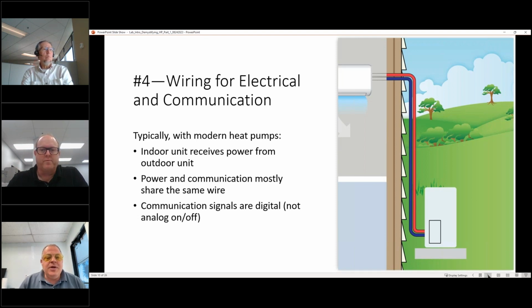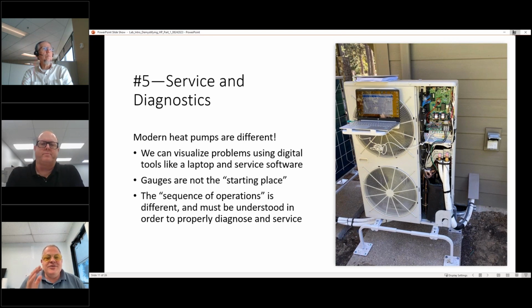Okay, and then last but not least, the fifth way we're asking these contractors to break with tradition and work differently with these modern heat pumps is around the service and diagnostics of them. While these machines have extraordinary reliability, it is dependent on them being installed properly. As we've just illustrated from the previous slides, they are installed differently. So with some contractors who are new or less experienced, the installer hooks one of these machines up and it doesn't behave right.